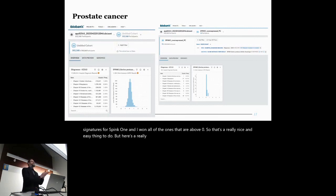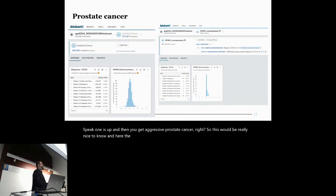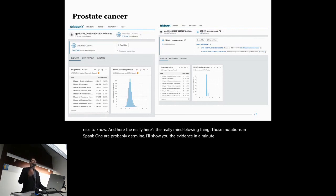But here's a really nice thing. Then I can go and look at CHD1, right? So the story is that when CHD1 is down, SPINK1 is up, and then you get aggressive prostate cancer. So this would be really nice to know. And here's the really mind-blowing thing. Those mutations in SPINK1 are probably germline. I'll show you the evidence in a minute. But here's the cooler thing.